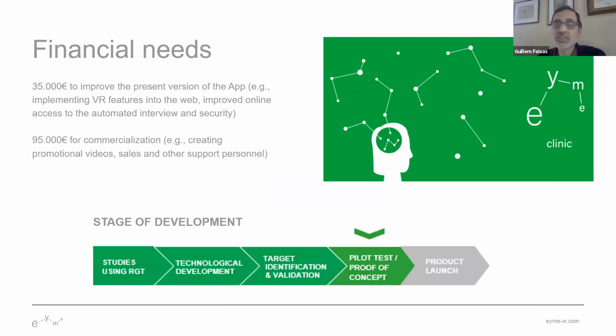It's not a very sophisticated hardware solution. So we need a relatively small amount to improve our current version of the app, and a bit more for commercialization. We now have the product ready, and we are testing it with many different types of clients and situations. So far, the results are very promising.